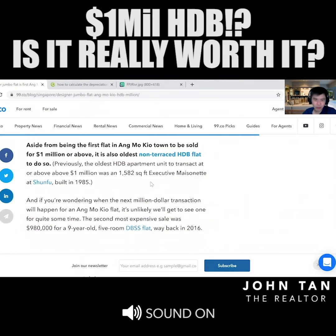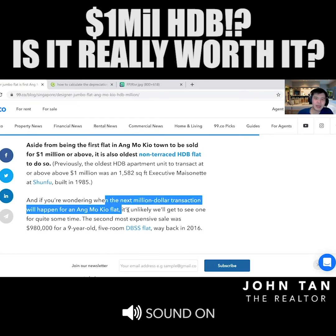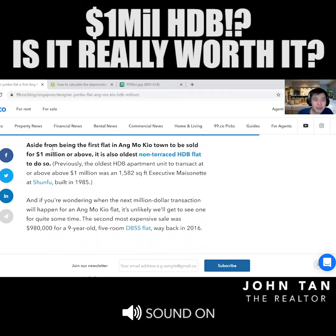And if you all know, a 1 million HDB rarely happens. A 1 million HDB, you are likely to see in places like Tiong Bahru, Clementi, Bishan, this kind of place. Ang Mo Kio, yes, I think, wow, it is the first one. Aside from being the first, it's also the oldest one. Previously, the oldest transacted above 1 mil is in Bishan. This one is at Shunfu, built in 1985.